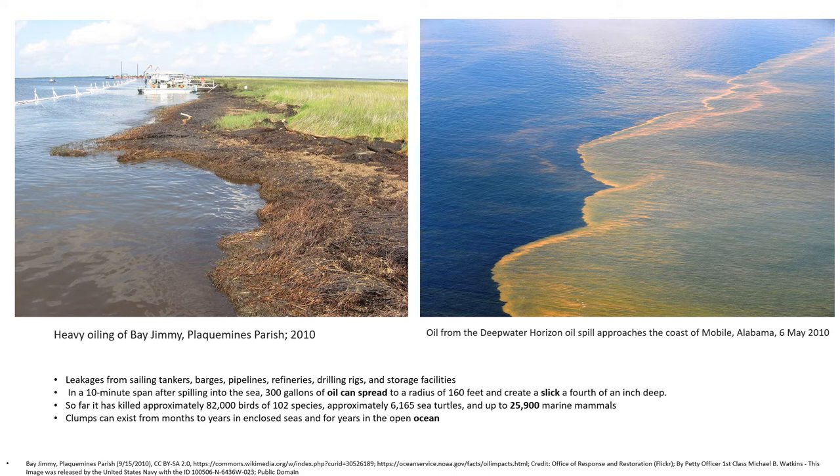It is estimated that the oil spills might have killed approximately 82,000 birds of 102 species, approximately 6,165 turtles, and up to 25,900 marine animals, which include bottlenose dolphins, spinner dolphins, melon-headed whales, and sperm whales. The spilled oil has been observed to exist for months to years in enclosed seas as well as open oceans before degradation. 10 to 30% of the spilled oil has been observed to be absorbed by sediments and suspended materials in the ocean waters. A part of this also settles down at the ocean beds.